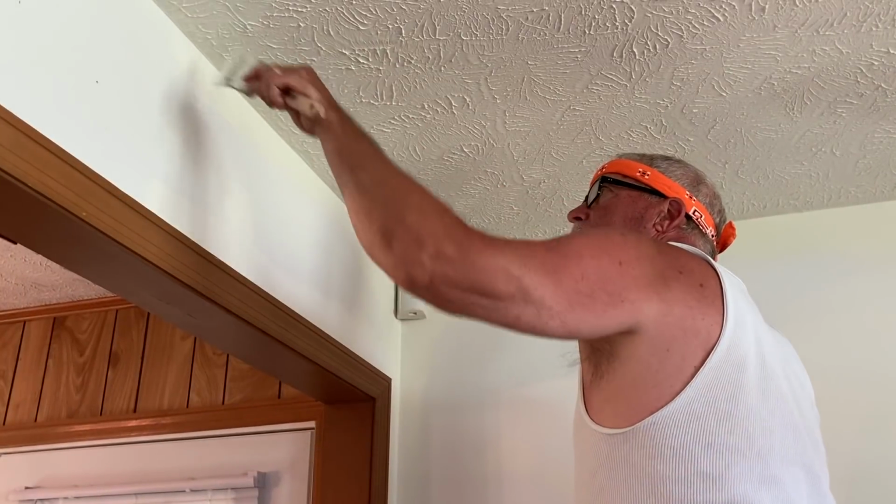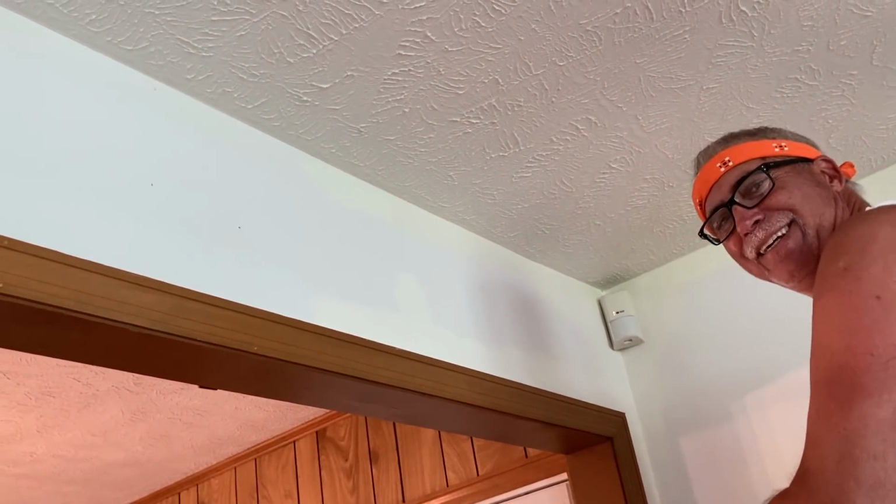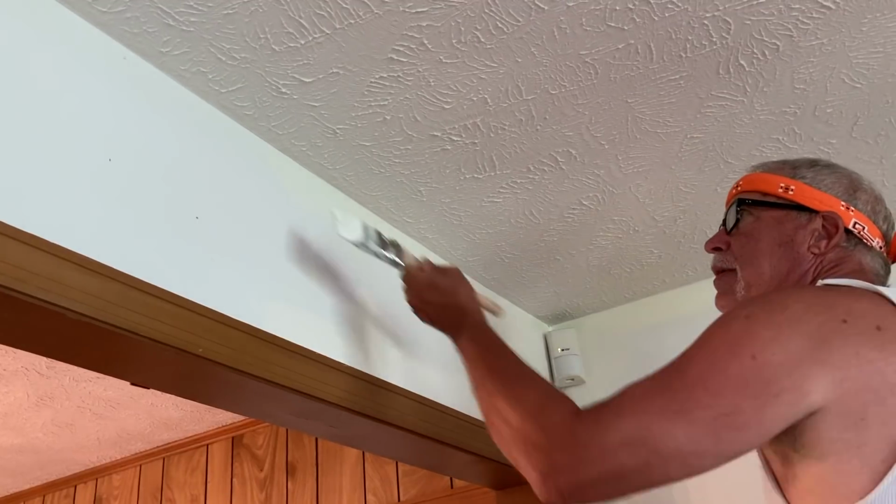Hey, Paul is still painting. There he is. How's it looking? That's tough, but I'm getting it. You could see the border he did. We went with a nice cream instead of the stark white. He's doing a great job as always.